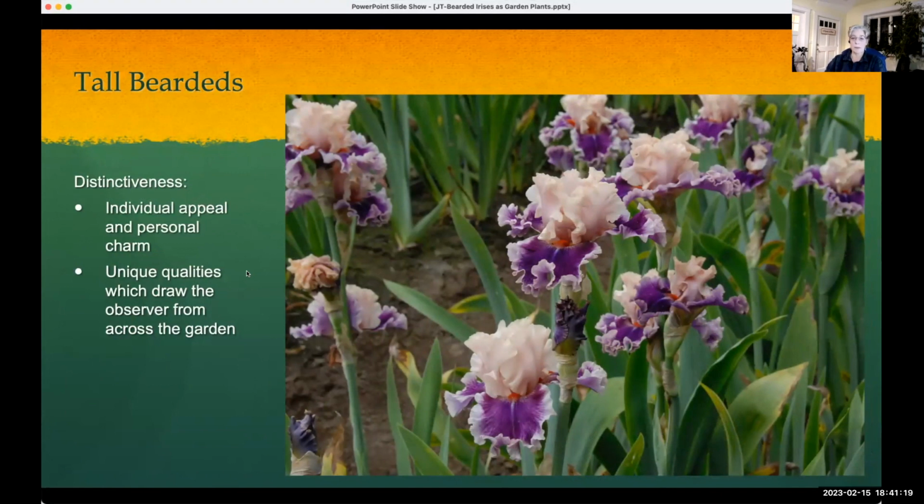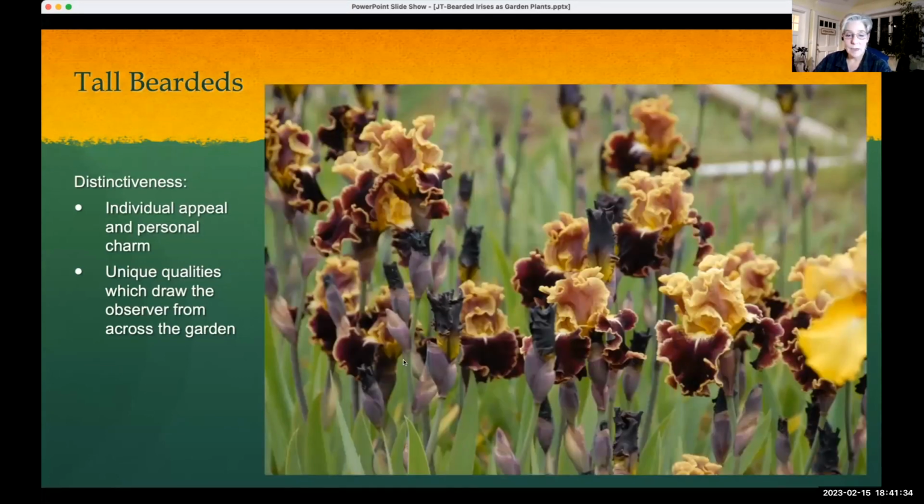Distinctiveness is kind of a personal thing. The individual appeal, the unique qualities. This is just a really gorgeous flower on a lovely stem on a decent plant. I took this picture in Keith Keppel's garden. It's a seedling of his, because its distinctiveness is all this purple on the stems, which is complemented by this beautiful flower. And it was on a decent plant too. But I just thought that it's an interesting, unique thing that this particular iris has. I'm not sure he ever introduced this, but.